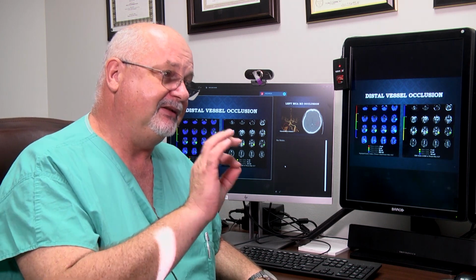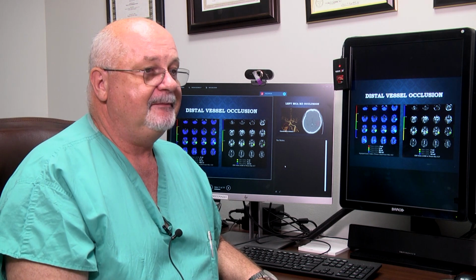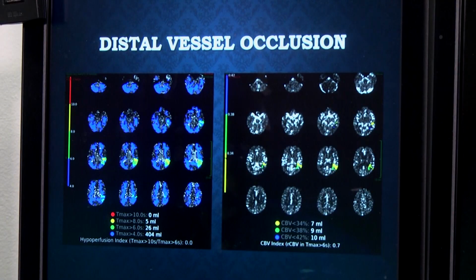specifically, I think, involving the speech area, we can get there, we can remove these blood clots, and we can restore the patient's ability to talk, to understand others, to communicate.